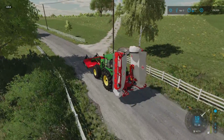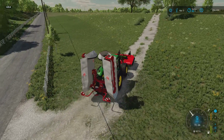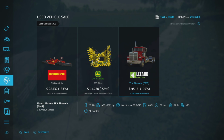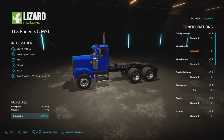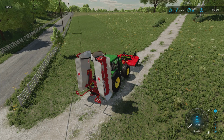Just had a TLX Phoenix popped up on the used vehicles. I mean, we've already got the Mac, but it's half price as well. Well, not quite half price, but 45 grand. It's not bad, is it? What's the horsepower on it? 485, fairly standard. I've already got it. I don't need another one.